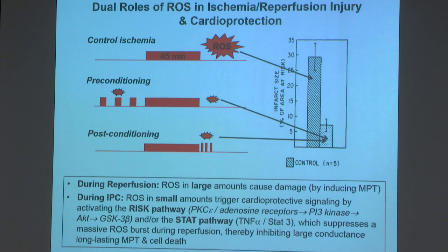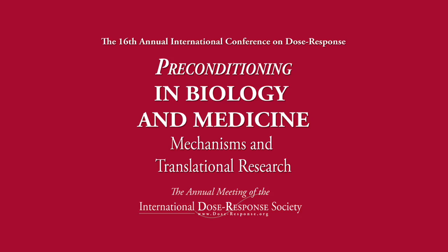So here's what's kind of fascinating about ROS and cardioprotection. If you make a prolonged ischemic episode, you get this massive ROS burst at the end that's associated with a lot of injury. If you give preconditioning, you get a small burst of ROS during the preconditioning, and somehow that dramatically decreases the ROS burst after the prolonged ischemia, and the same thing is true for post-conditioning. So if you give reactive oxygen scavengers during the reperfusion period, you can reduce infarct size. If you give cyclosporin A, which is an inhibitor of the permeability transition pore, you can also reduce infarct size.